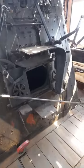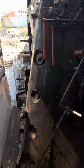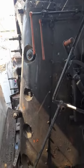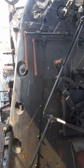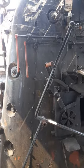Look at this, ladies and gentlemen, in an old steam loco. Danish, isn't it, Chris? Designed in Swedish, but worked on the Danish line, didn't it? There you go. It was sold to Denmark and everything like that.